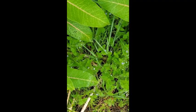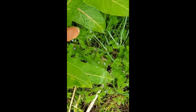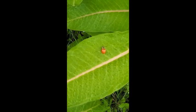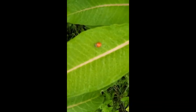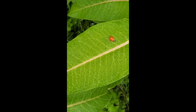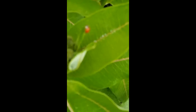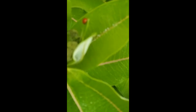Let me see if I can find. I don't see where anything's been chewed on. Maybe another insect left that behind. There's a ladybug, actually the ladybird beetle. Ladybird beetles are predators feeding upon aphids, and there will be aphids around. Matter of fact, that's what that little whitish stuff in there is. Those are aphids. So we have a predator-prey situation here. That ladybird beetle is likely feeding on those aphids there.